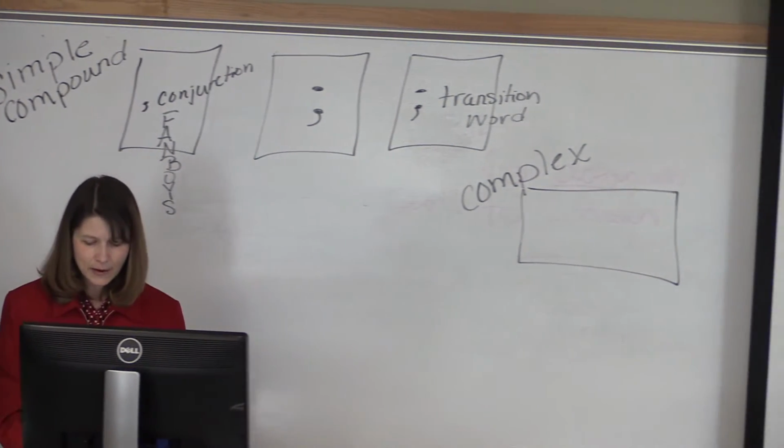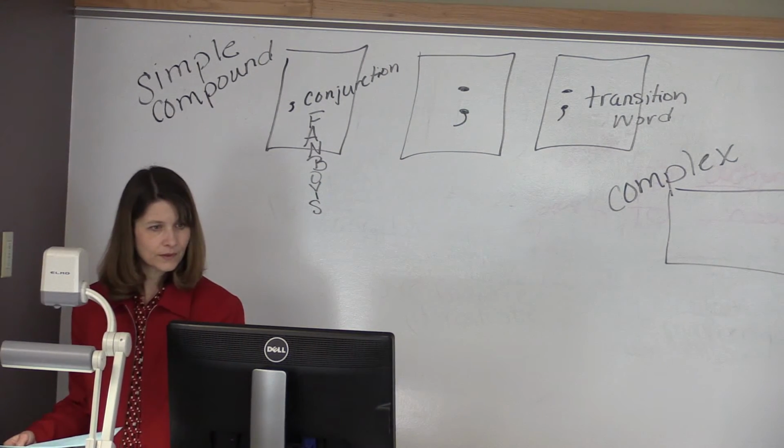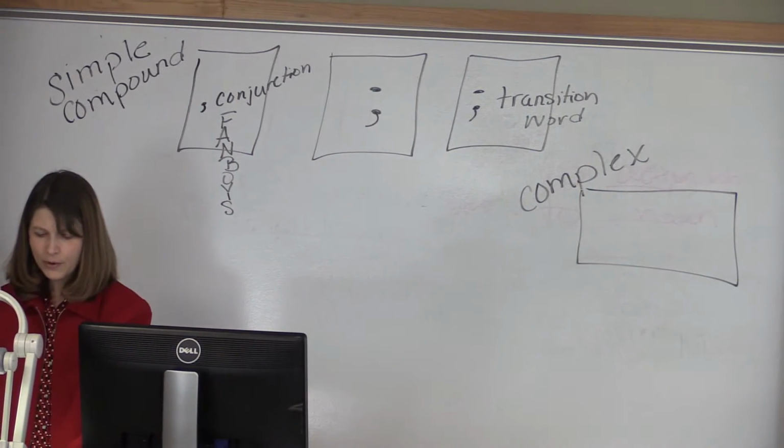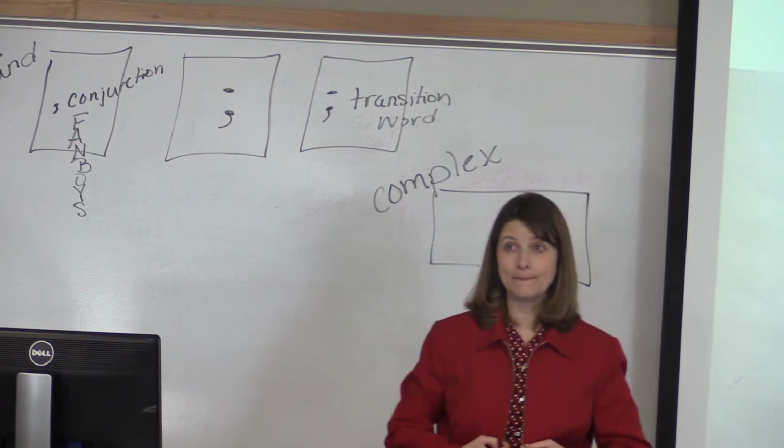Relative pronouns. Let's talk about relative pronouns for just a second. What's a pronoun? Tell me what a pronoun is. Give me an example of a pronoun.